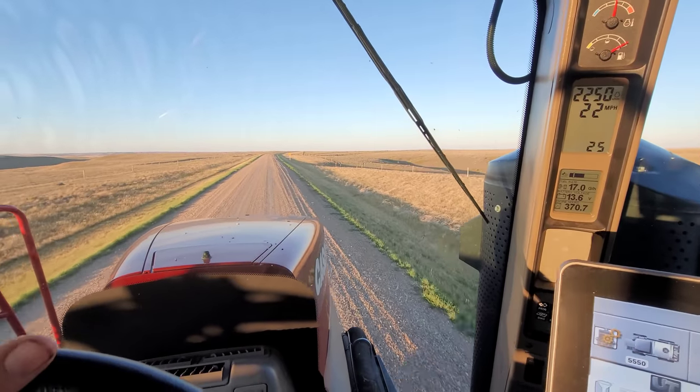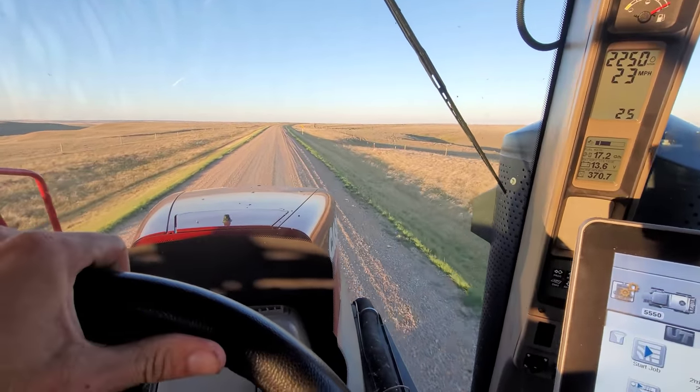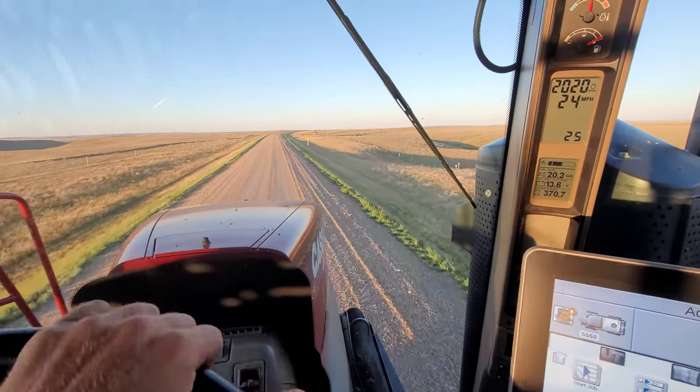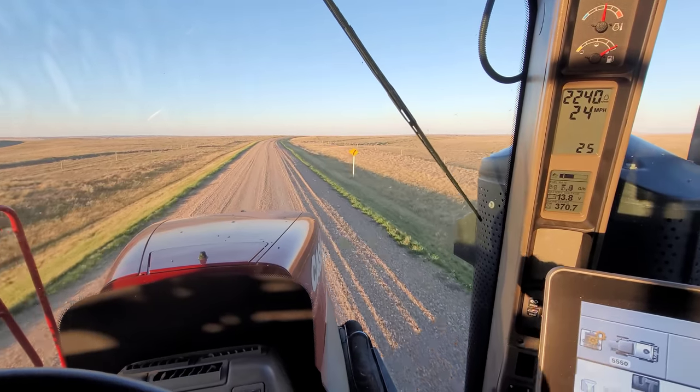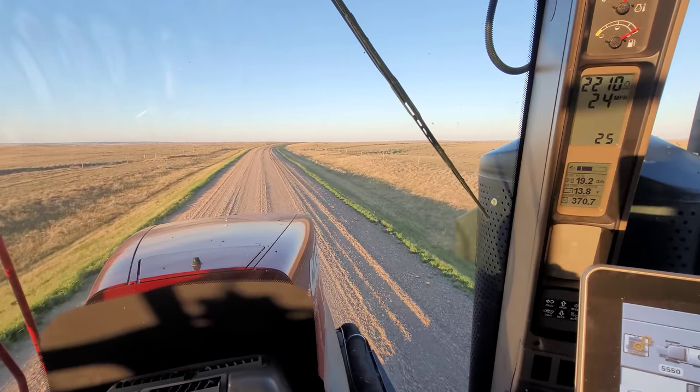Now that's a pretty steep hill though. I do believe it's gotta be around that 7%. Might not be steep to you guys, but for a fully loaded Trident, that is a hill.